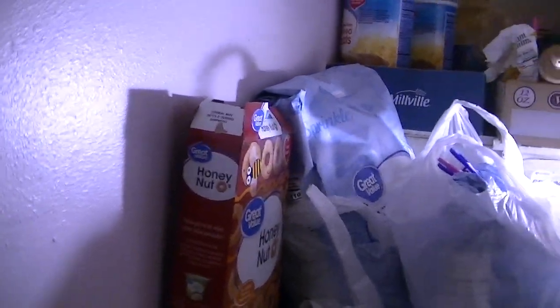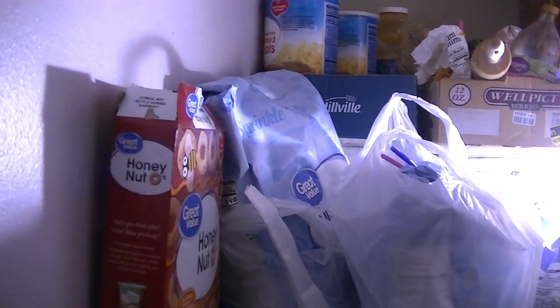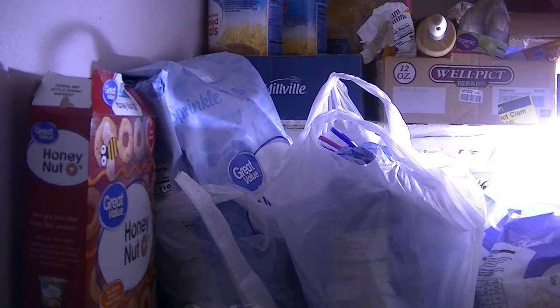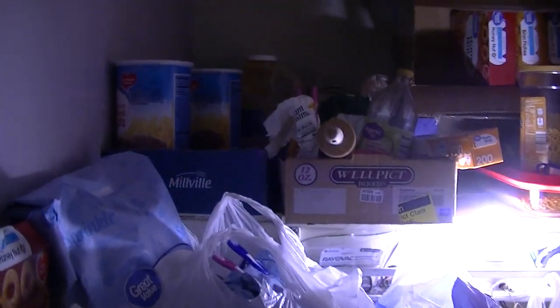Let me turn the lights on here. And peanuts, I believe I only have 2 left, so we have been using them for porridge, whole wheat porridge. So I'm going to write it down. Roasted peanuts, I think I'll write 10 down. They cost about $1.89 for 16 pounds.